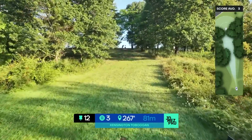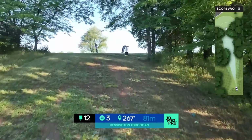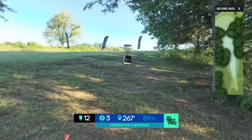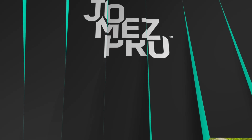Hole 12, uphill par 3, 267? Mm-hmm. That's hilarious. It is. Okay, it plays probably 60 feet uphill like every other hole. You just need to avoid the tree on the left early. That's probably the worst mistake. You see a lot of slight turnovers that mostly land in circle 2.